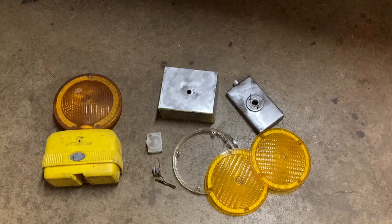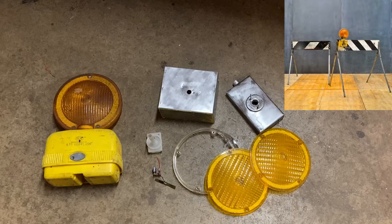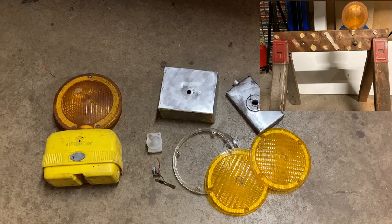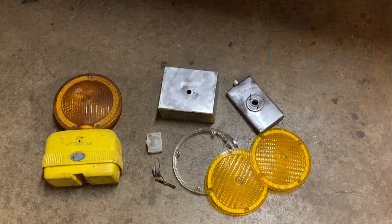I also remember seeing these lights attached to various road signs, and especially the A-frame barricades, when they would dig up something on the side of the road. As a kid, I even built a few of those barricades myself out of sawhorses. At the same time, I started a collection of these lights. And keep in mind, this was before the internet, before eBay. I had to acquire them the hard way.